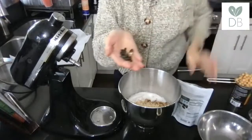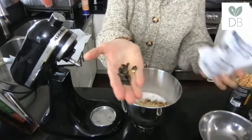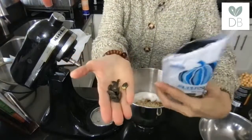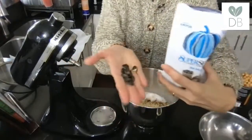And these ones are lightly salted. They have different flavors too. So these ones have a little bit of sea salt. So if you're using a lot of them, then I would reduce the salt that we add to the mixture.